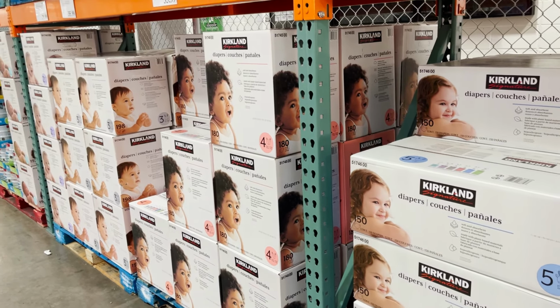Now, their regular cost doesn't give you that much savings. However, they do go on sale a couple of times a year when they do have a significant amount of sale. So when those opportunities come around, stock up on those diapers because those prices are actually quite good.